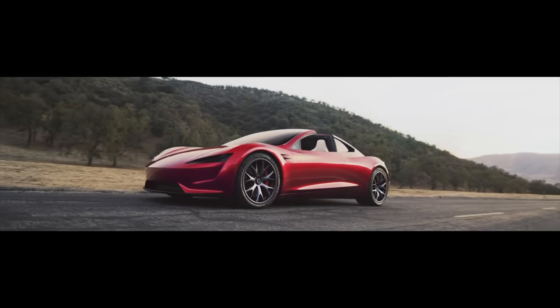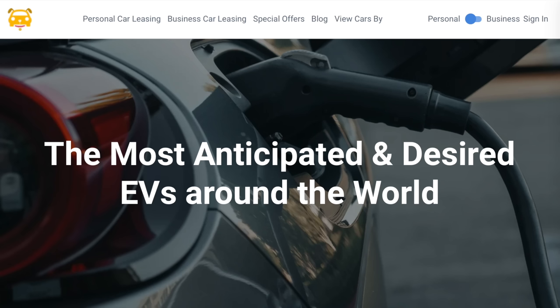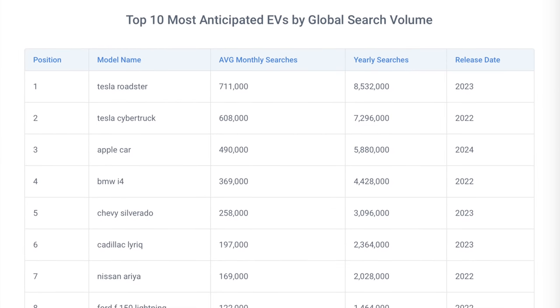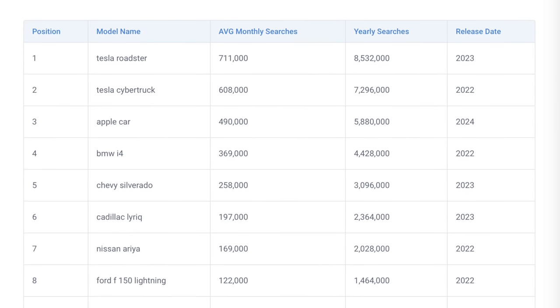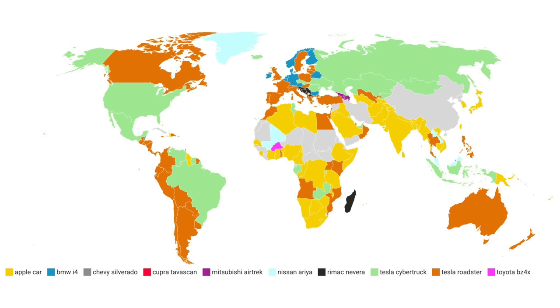Next up today, a new survey of searches has shown that the Tesla Roadster and Cybertruck are the most popular upcoming electric vehicles despite their ongoing production delays. Lise Fetcher has put together a report detailing the most anticipated EV models, and even though it was introduced in 2017, the Roadster tops yearly and monthly searches. Next on the list is the Cybertruck, followed by the Apple Car, BMW i4, and on from there with a number of upcoming EVs from various brands. Notably for the US only, looking at this visualization, we can see that the Cybertruck is dominating interest.